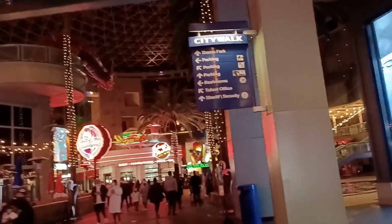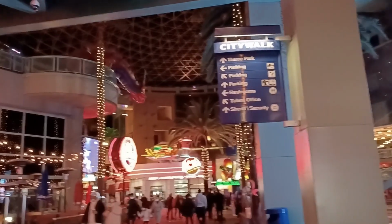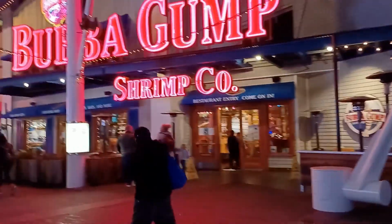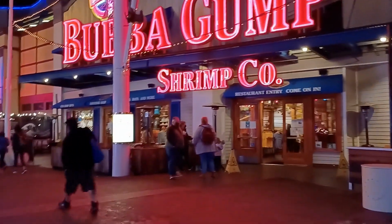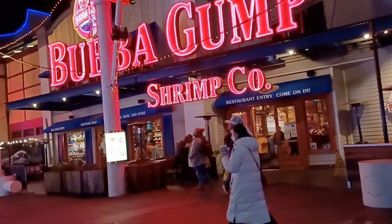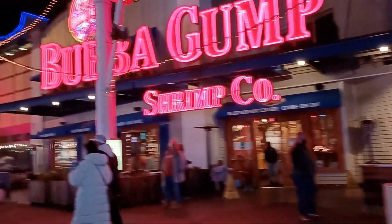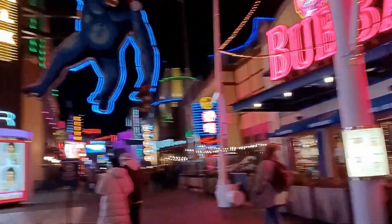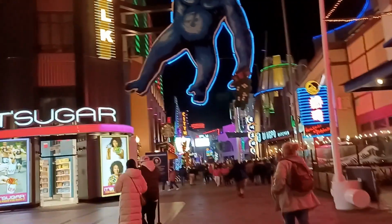City Walk, Universal Studios Hollywood, Mapulanga, and everything is open. Most of the stores are open, restaurants are open. We're waiting for Panging Alex to pick up the food that he ordered at the Bubba Gump Shrimp Company. So he's coming out right now. He's waiting for his order. Most of the stores are open.